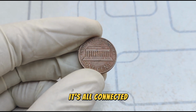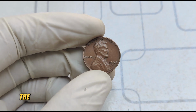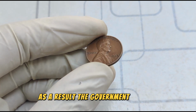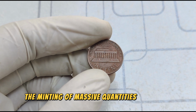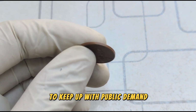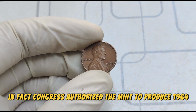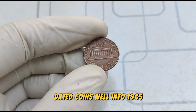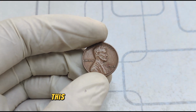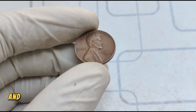Well, it's all connected. Due to the rising demand for silver in 1964, the U.S. Mint was facing a serious coin shortage. As a result, the government ordered the minting of massive quantities of pennies, nickels, and other base metal coins to keep up with public demand. In fact, Congress authorized the Mint to produce 1964 dated coins well into 1965, which is an anomaly in U.S. coin production history.